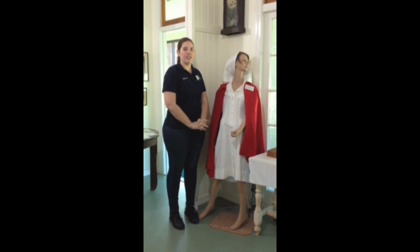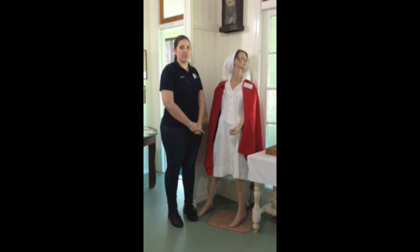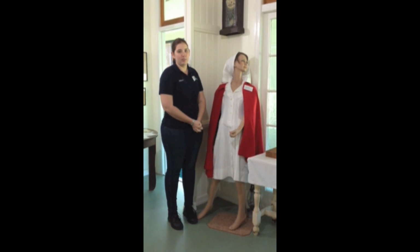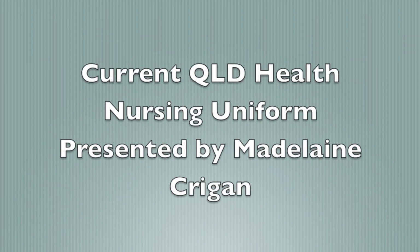Scrubs are designed as a shirt or a tunic-style top worn with trousers. These are meant for much more practicability, as you can move a lot easier in pants than you could in a dress that was worn in the 1960s. These have become much more popular, and they are available in a lot of colours and different prints. We've seen a lot of changes over this era that have helped develop the current uniform we see today. Current Queensland Health nursing uniform, presented by Madeline Cregan.